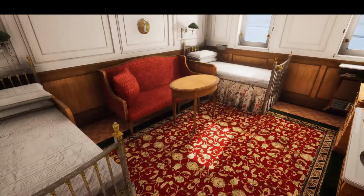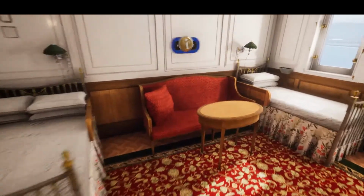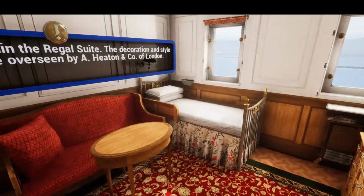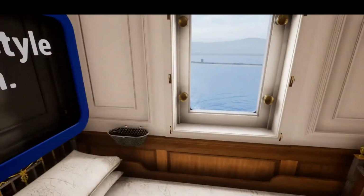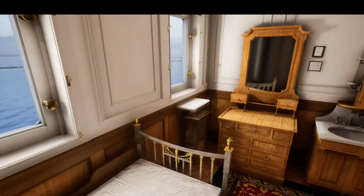So you got your bedroom right here with its own couch. One of 2 bedrooms within the Regal suite. The decoration and style of this bedroom was to be overseen by A. Heaton and Company of London. Just imagine waking up in the morning, wake up right here, and this is your view. How awesome is that?